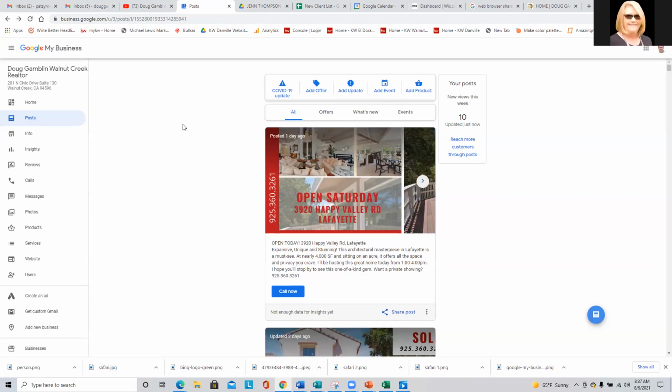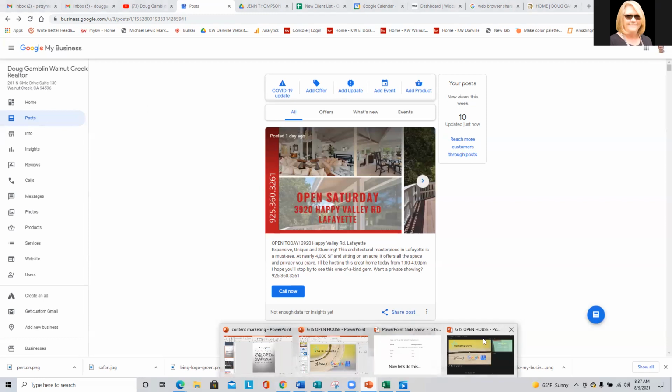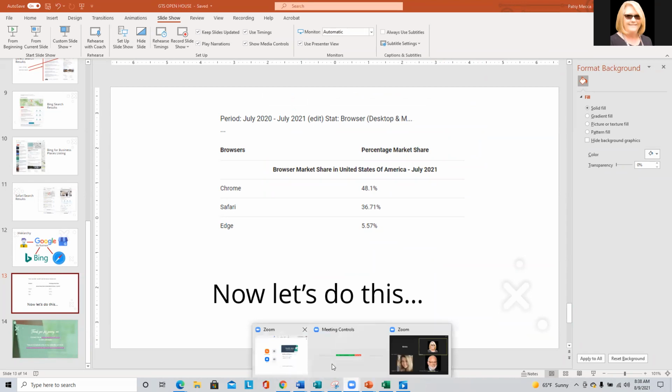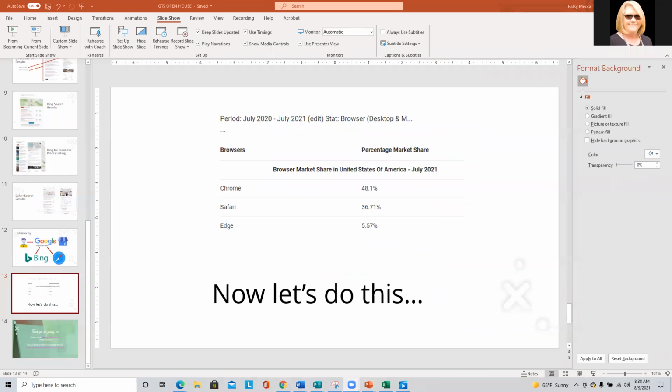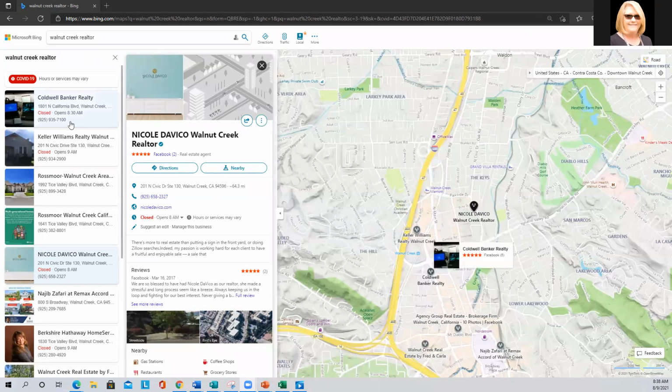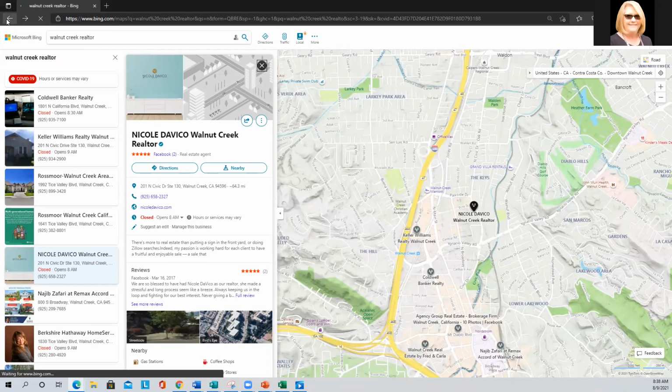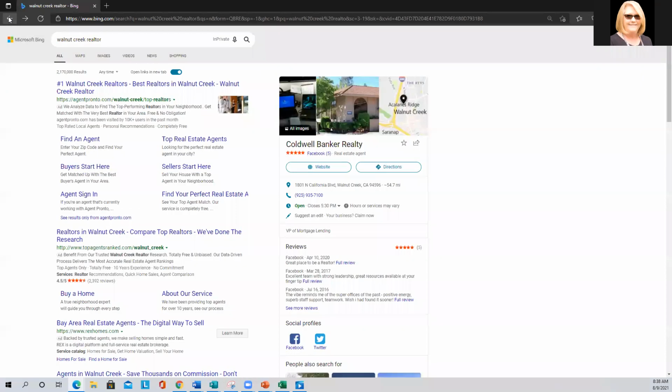So in Bing, let me switch my screen over here. All right, can you guys see my Bing listing? This is Microsoft Bing, see up here in the corner? A lot of times I have to go incognito because it actually is going to log in. You can log in with your Google email.